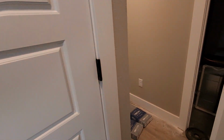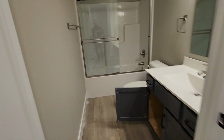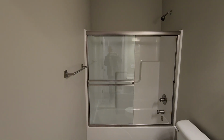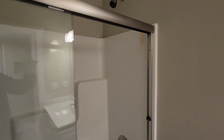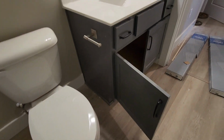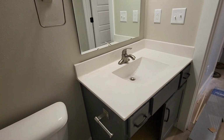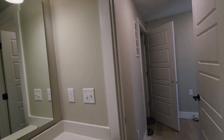The understair area here, massive storage area there, and the treatment very much the same. See my reflection, really cool. The other mechanical area here.